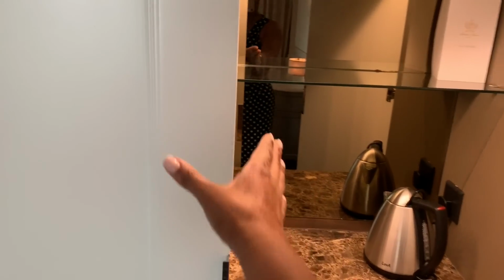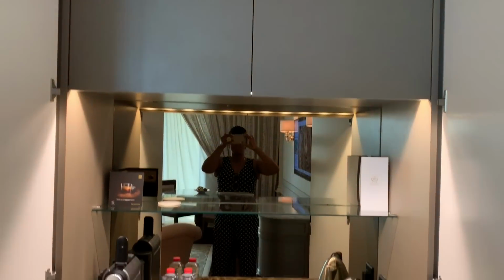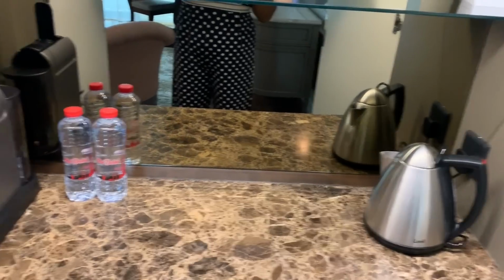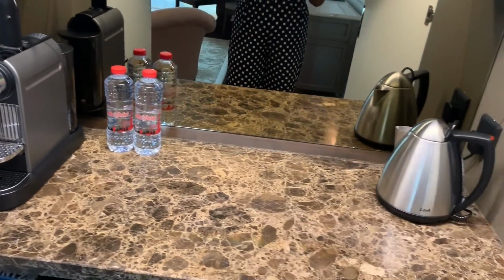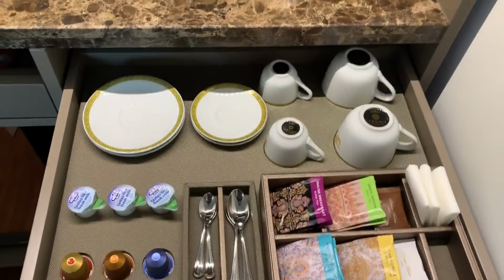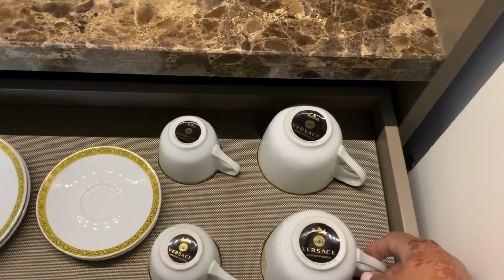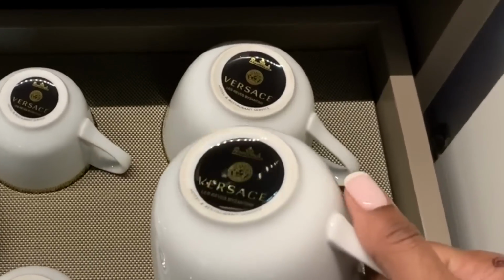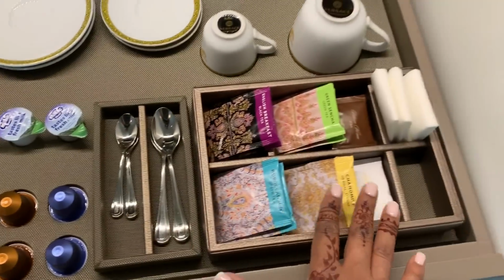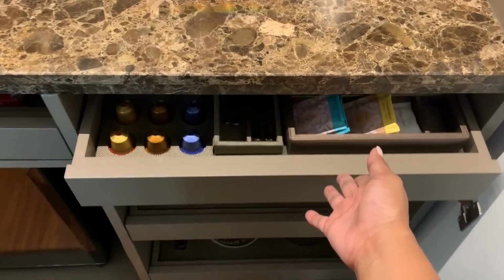So let's take a look at our bar area. Here is an overview of our bar area. Up top is just some additional cabinet space if you wanted to add your own items. And here are all your essentials for your morning coffee or tea. You have all of your teas and napkins, just gorgeous.